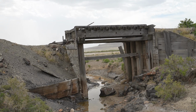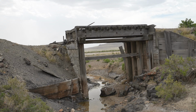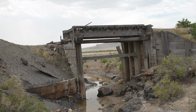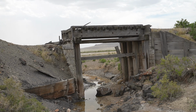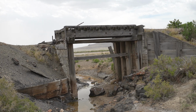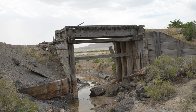Well, we're now near the town of Zayas, if I'm saying that correctly, and we have a very nice example of a trestle here, complete with water that's running underneath it, and probably there was water here in 1869 too. So this most likely is an original trestle.